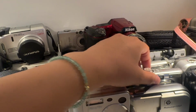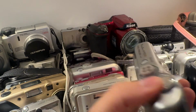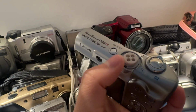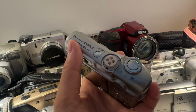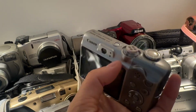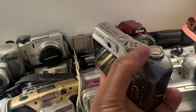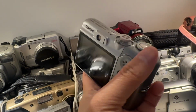Okay, this one's not too crazy, but I was able to fix it. So what happened was this top part right here, the button came off when I bought it, so there was no button. And you guys know me, I love fixing cameras, and so I used my baking soda and super glue hack, and I glued this button on top of it so that I can spin the button so I can change it to the different modes.